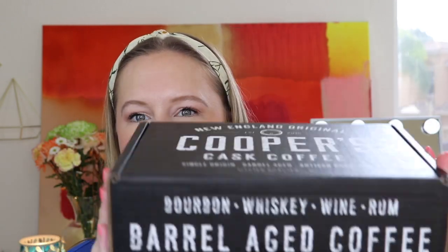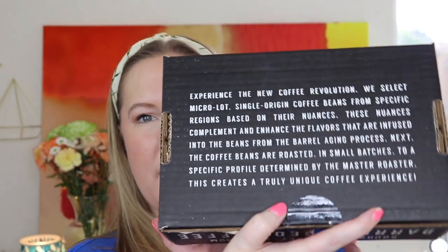You guys, these all sound so good. And this is just the first box. So again, these are all the single origin coffees. And next up, we're gonna be talking about those bourbon aged, or how would you say this? The barrel aged coffee. I knew I was saying that wrong. So here is what this box looks like, and we will read what it says on the back first again.